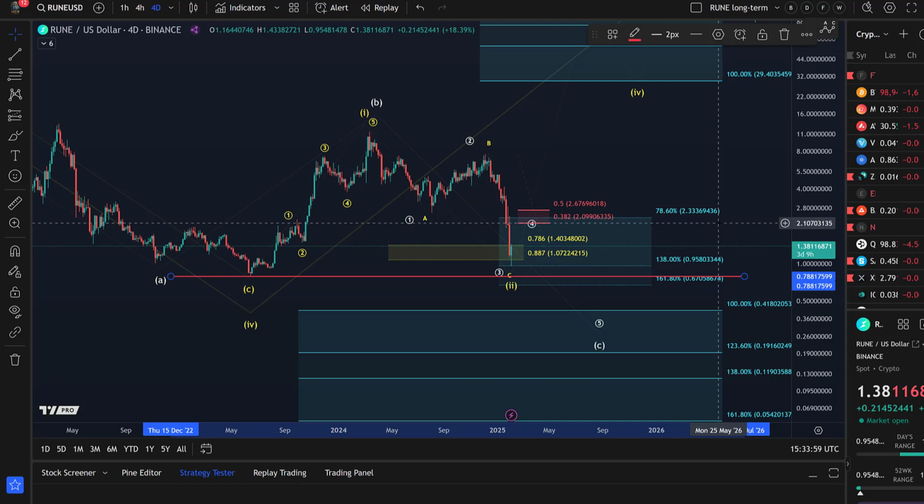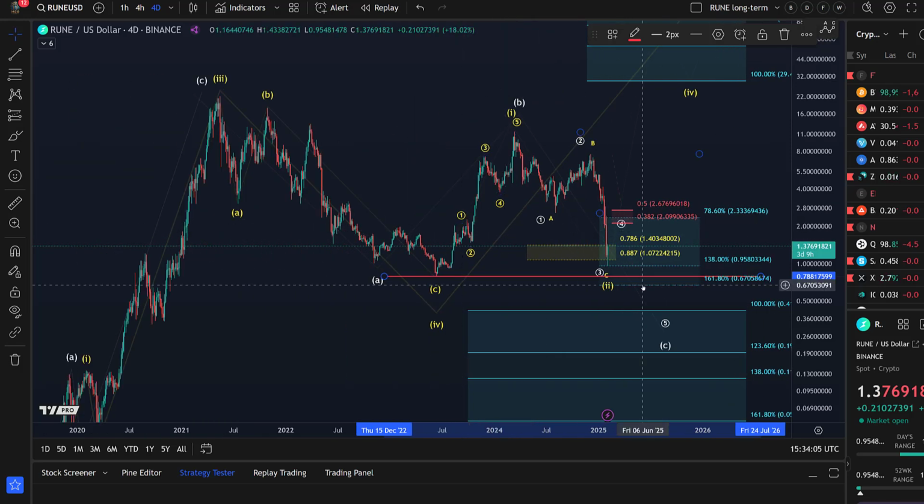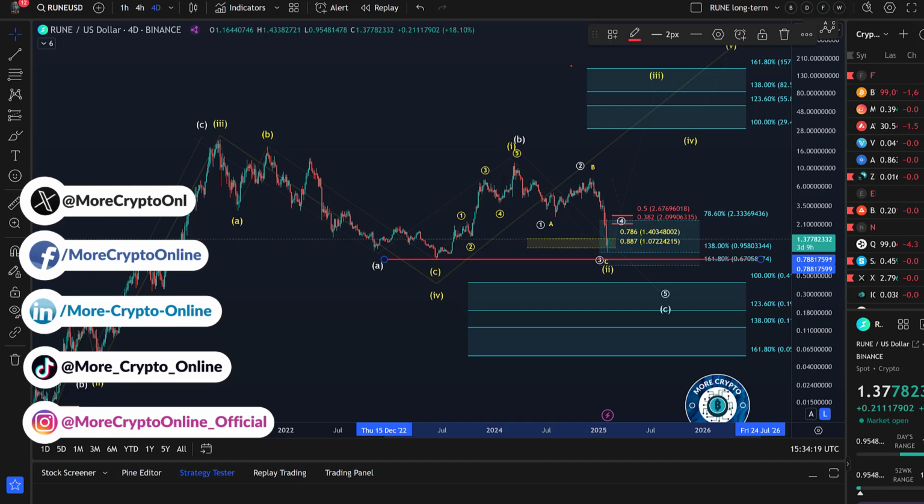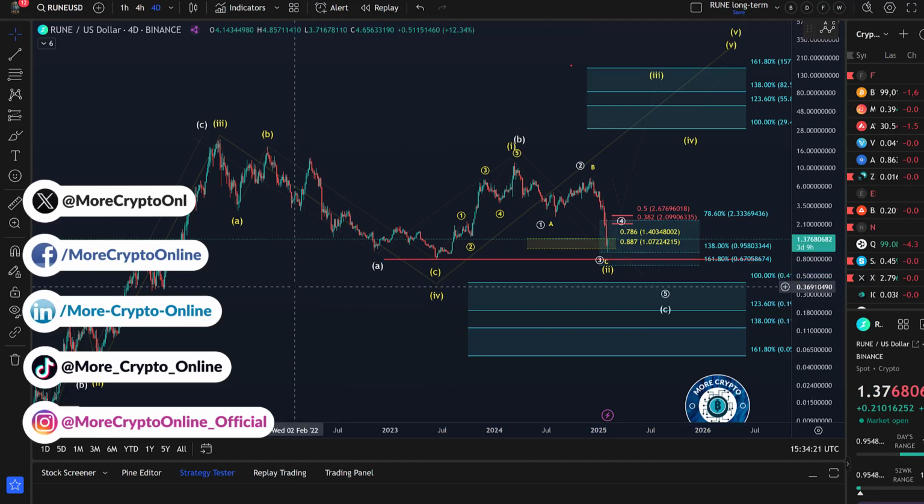So here on the Rune chart, we are currently dealing with a deep correction. Pretty much last chance to keep this yellow bullish scenario alive will be if the price can hold above the red line. Yeah, at 78 cents, that's the invalidation point. So we're tracking here a bullish and a bearish scenario, obviously, and you will know that.